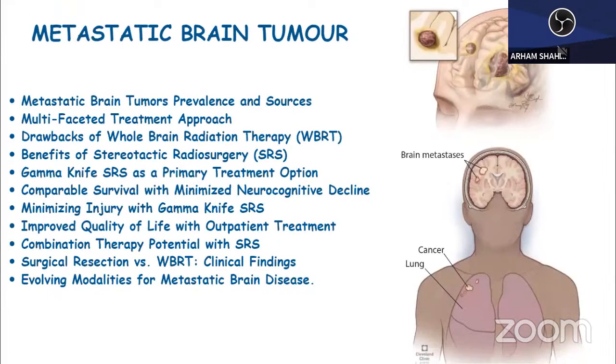So let's discuss metastatic brain tumor. About the prevalence: if someone is having a cancer, he is around 40% susceptible. This will be in the video too. It is 40%.